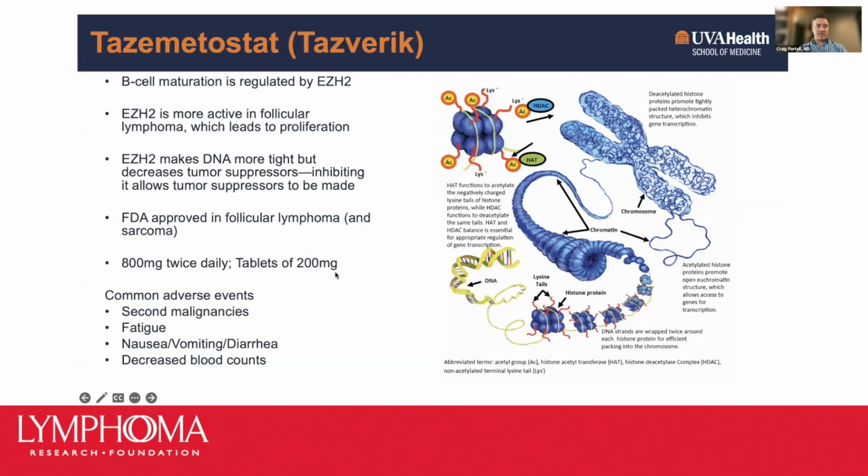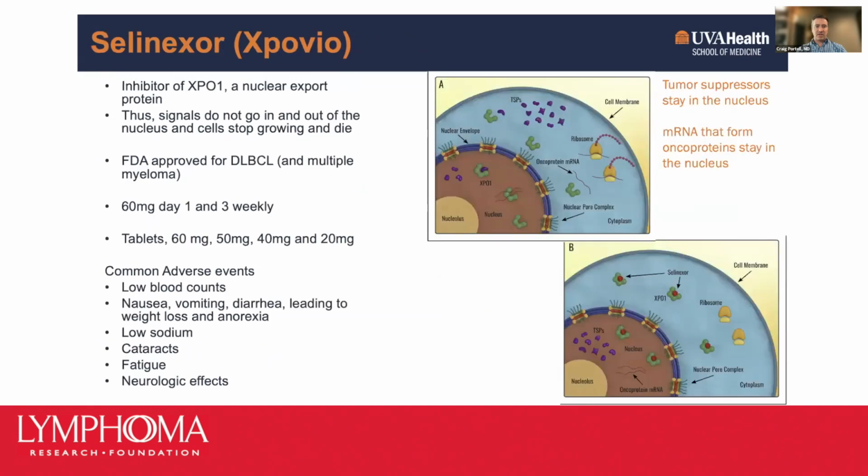It's given as tablets of 200 milligrams, 800 milligrams twice a day. Some adverse events, fatigue, I think nausea and vomiting are the more common things. Do get some low blood counts. There has been some second malignancies or other forms of cancers described.